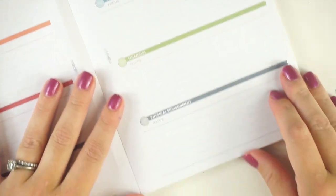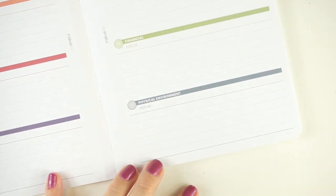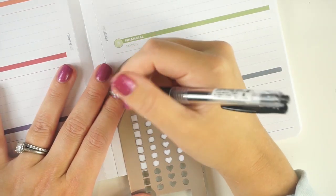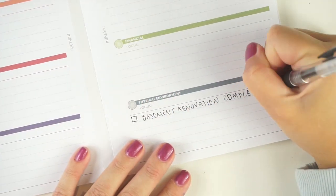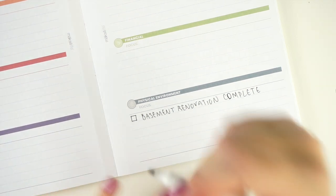Let's go down to physical environment, where exciting things are happening. The electrician just came for the last time today on the basement to install the lights, and our flooring is actually going in next week. So we're in the middle of finishing our basement, and it's almost done. So it's going to be done at some point this month, which is just so exciting. I'm really, really excited for that.